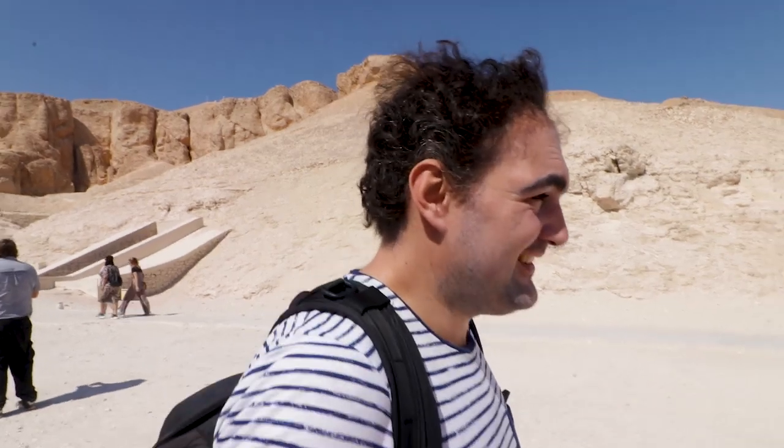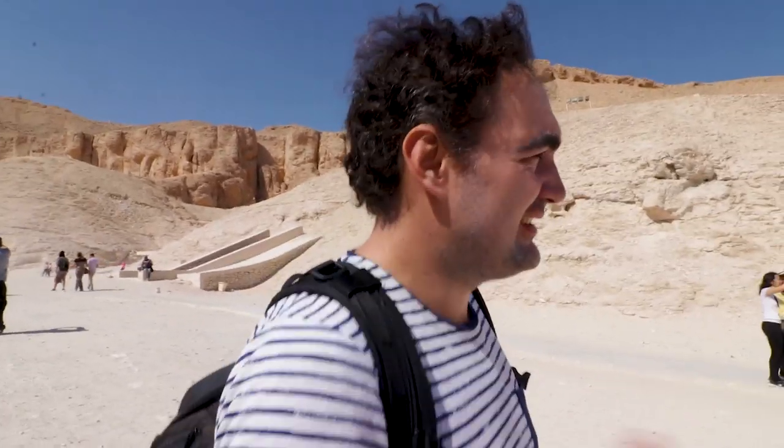Is it just me or are you blinded by the lights as well? Yeah, my eyes take a little bit of adjustment because it's so dark on the inside and so bright outside. The sand in the mountains is literally white here, and then the sun is really reflecting on it. And we come from this dark cave.